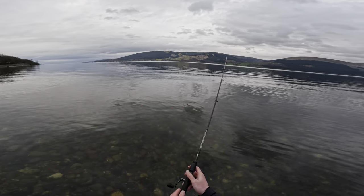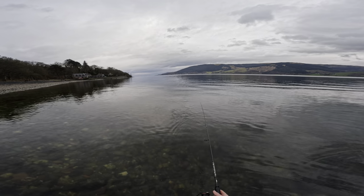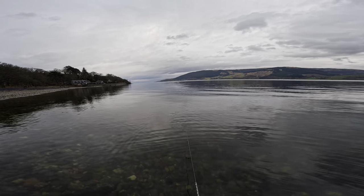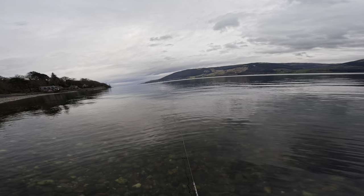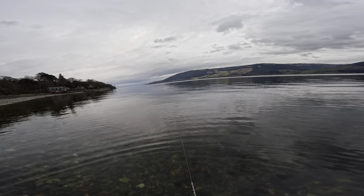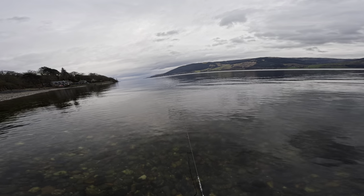I'll get my lure out there, a little shoreline cast. There you go. Seem very small right enough, but could be a shoal here. I said there could be a shoal here if I was getting two hits there and then a jump over to the left hand side. Good possibility.